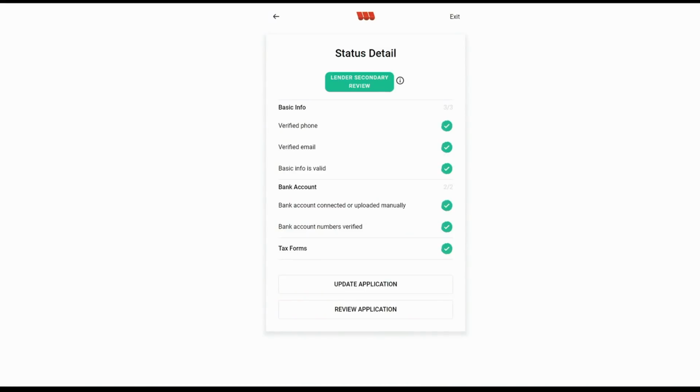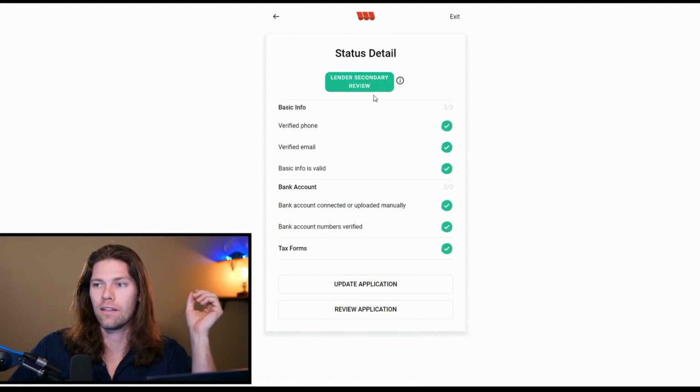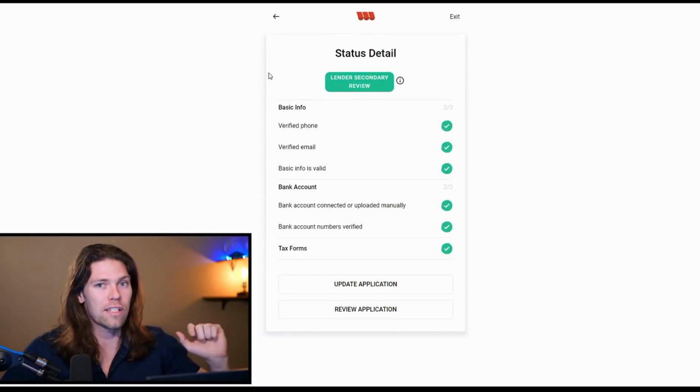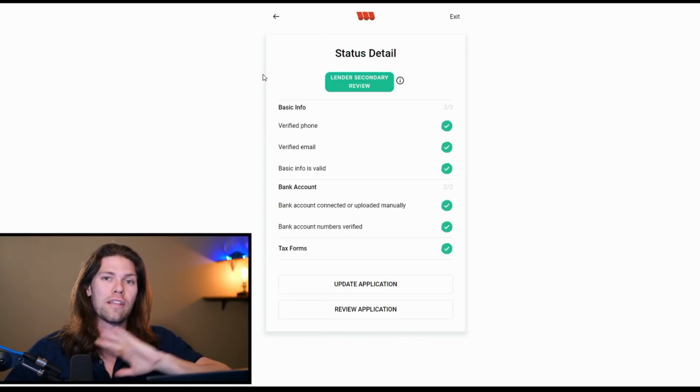So the first thing I want you to do is log into your Womply application. It should look something like this. And we can see here, this is a very, very common code that we're seeing. However, there could be about 10 or so different status updates here. If you're curious what your status update means, I've made a video on that as well, but that I will link above so you know exactly where you stand.